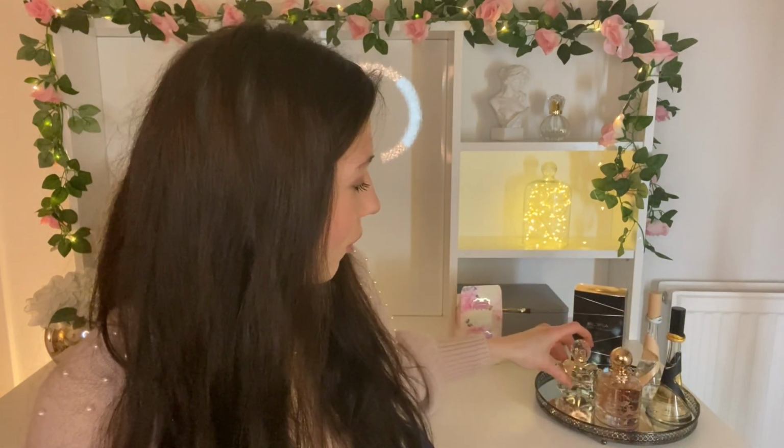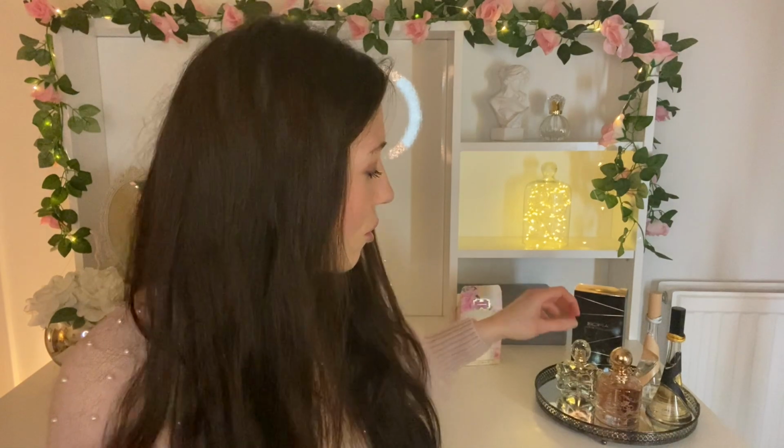Oh my gosh, that is so cute. How nice is that going to be for decor? I mean, on my little mirror tray. That is going to look so cute. That is actually really, really nice. This bottle actually looks nicer in person than it does when I've seen it in videos. Oh my goodness, the gold writing on this is stunning. It's an absolutely beautiful bottle.